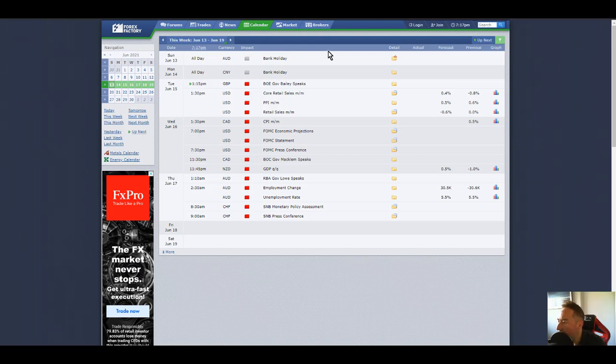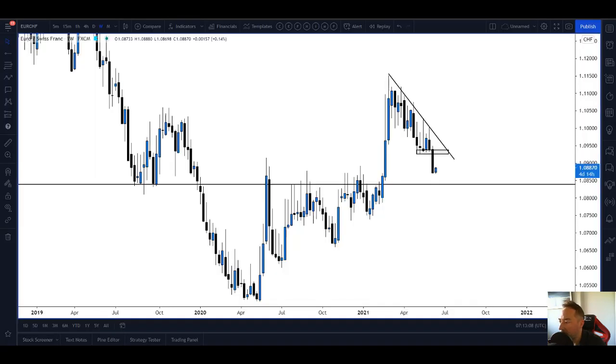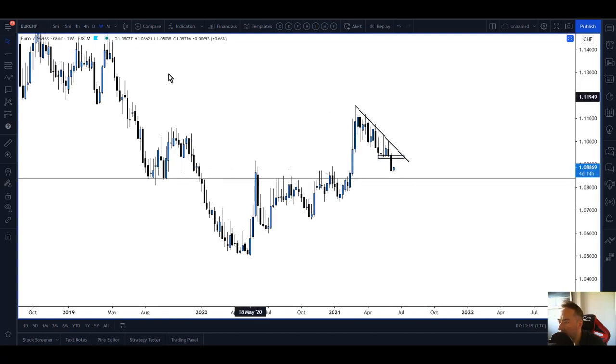Looking at the news today, no high priority news expected, just a Chinese bank holiday. Euro Swissy is a chart of interest. Got a nice weekly level here of support and resistance. I'm going to assume it's going to come down and test that support again.